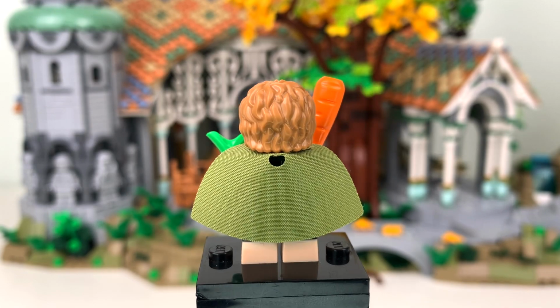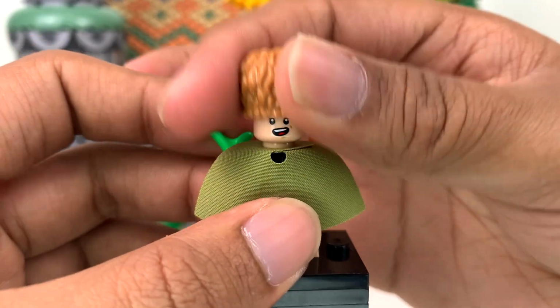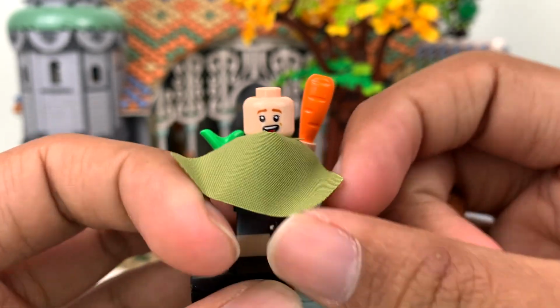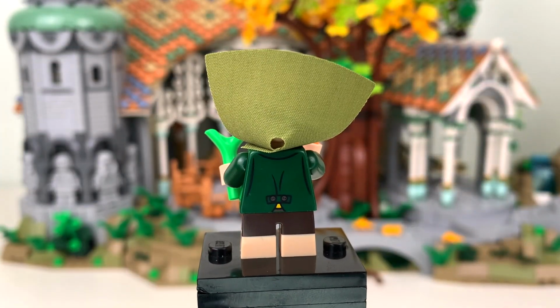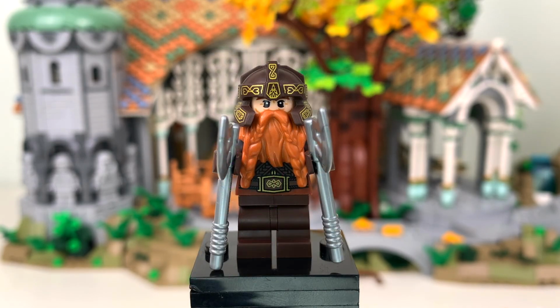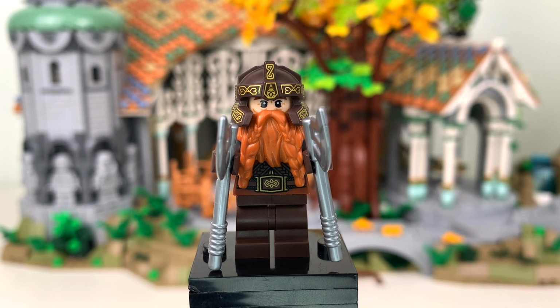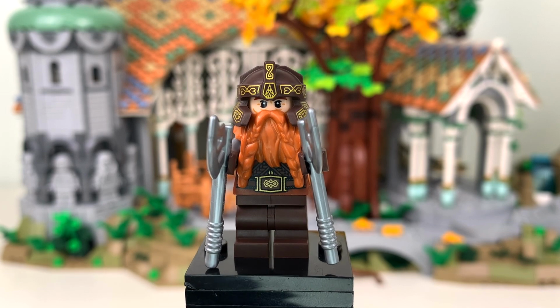Again, this is the hair color that was used on Sam in the original 2012 sets, and I also really like that alternate face, and he also comes with some back printing. Moving on to the 2 dwarves in this set, first up we have Gimli, who looks absolutely fantastic. This minifigure is basically perfect.